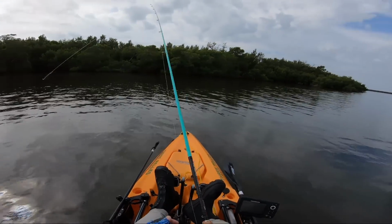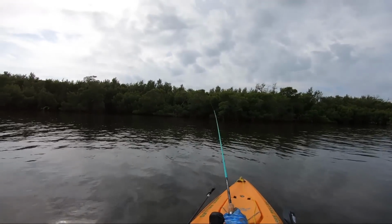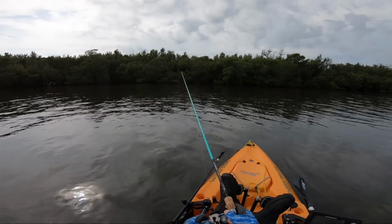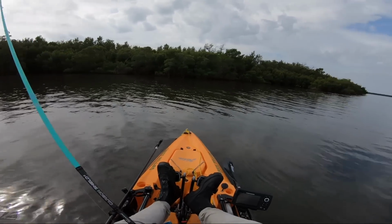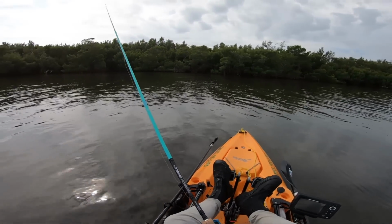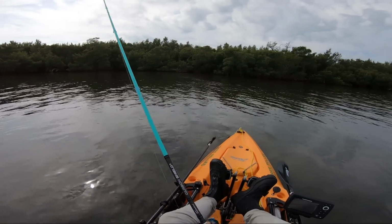So I'm aiming to get close to the mangroves with these casts because that's where the snook and some of the redfish would be. The trout, not so much. They're not usually along the mangroves from what I've seen. Mostly they're off them a little bit.